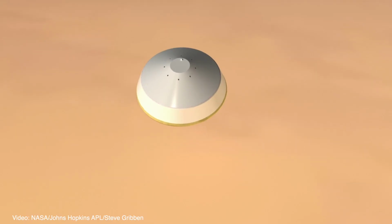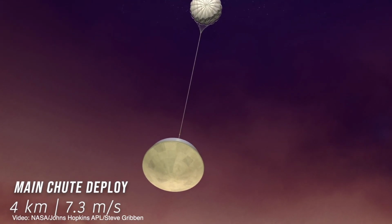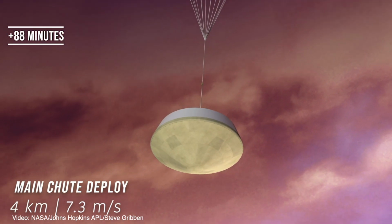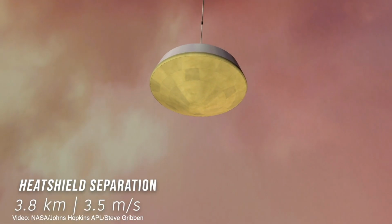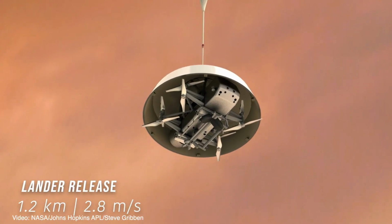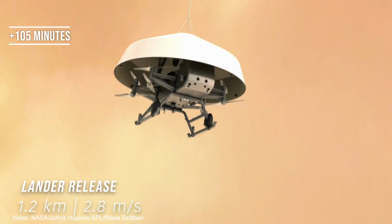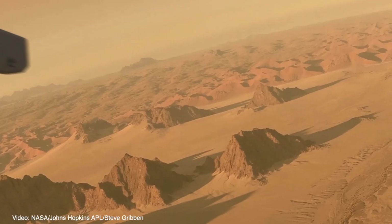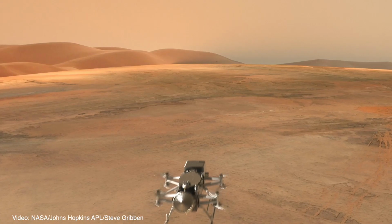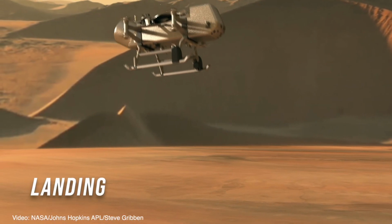thick atmosphere. A drogue chute will slow the spacecraft. At approximately 4 kilometers above the surface, the main parachute will be deployed. Next, the heat shield will drop away from the back shell, exposing the lander. Dragonfly will deploy its landing skids and power up its instruments. At 1.2 kilometers above the surface, Dragonfly will be released from the back shell. The craft will fly over the surface of Titan, performing landing site reconnaissance. Dragonfly will select a suitable site and land autonomously.